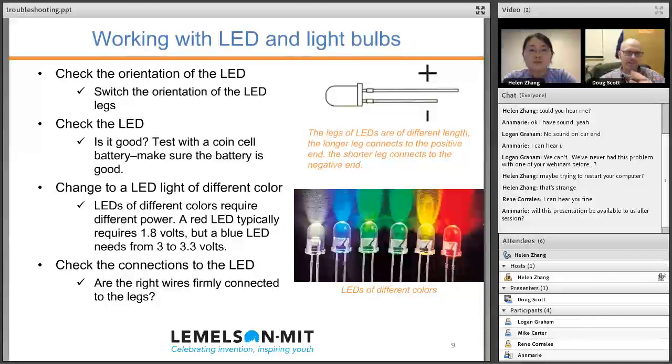If you're working with coin cell batteries, it's a great way to actually just touch the LED to the coin cell. You can just pinch it between your fingers and you'll light up the LED. Again, making sure that the orientation is long side on positive.